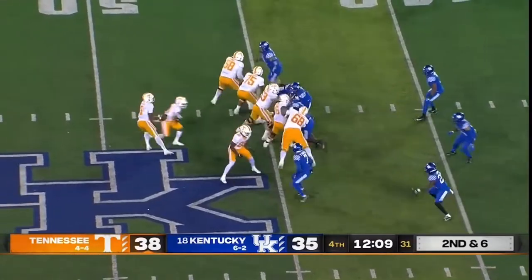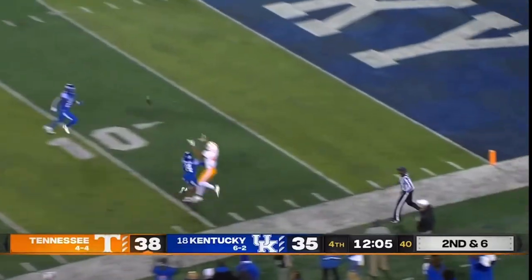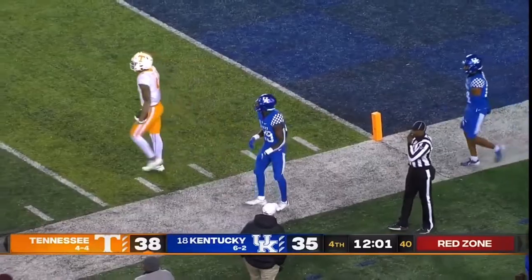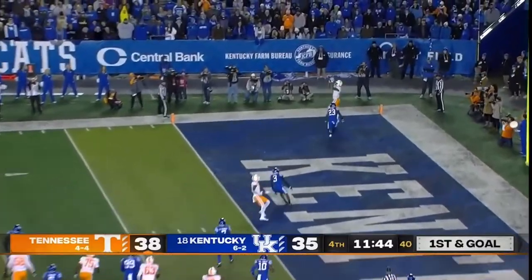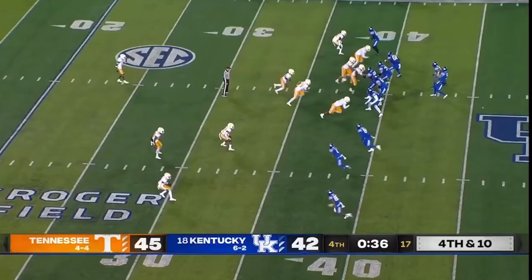And here they come again up tempo. Hooker. Play action. Looking for the deep ball. Tillman underthrown, and Cedric goes back to make the catch inside the 10. Hooker to the corner. Back of the end zone. A foot down. Caught. Touchdown.